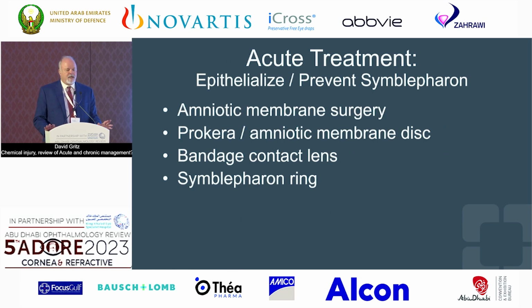And then to get the surface to heal, but also to prevent symblepharon, amniotic membrane surgery has been shown to help with that. There's actually a nice study that showed that if you use a symblepharon ring and glue, that's more effective than using sutures for amniotic membranes, where you take the amniotic membrane and suture it into the fornix and a suture at the limbus. But that was shown to have more symblepharon formation than just a symblepharon ring and glue.